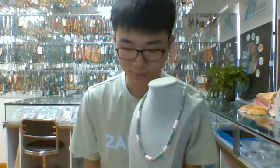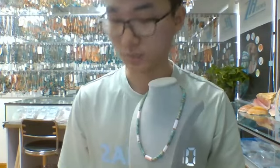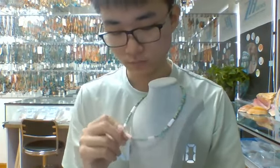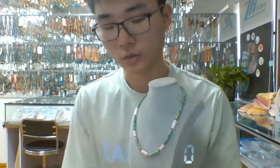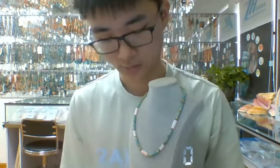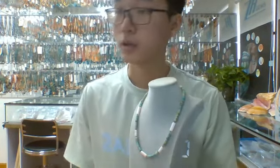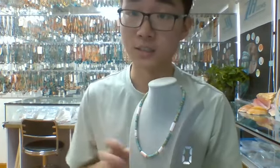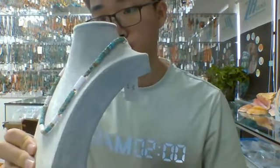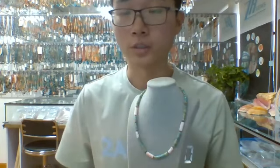This one is kind of a princess shell and heishi combination. We have several turquoise heishi, blue and green, and princess shell with brown beads. It's on the green heishi, green color.